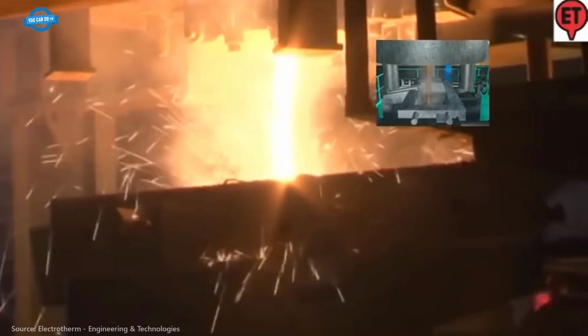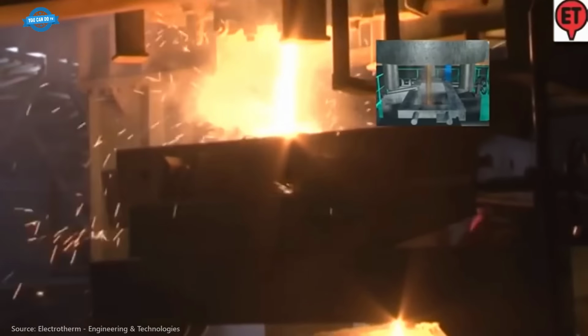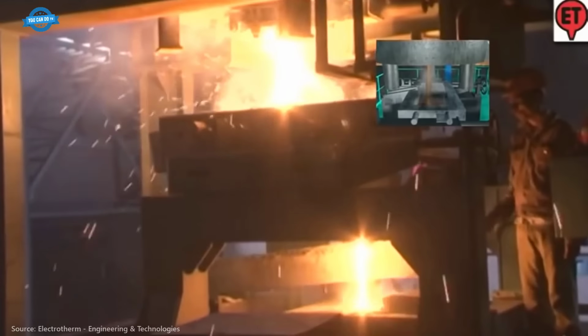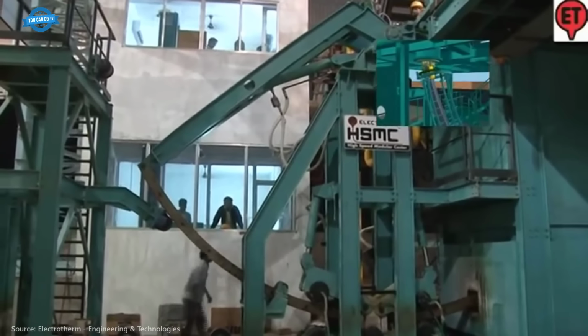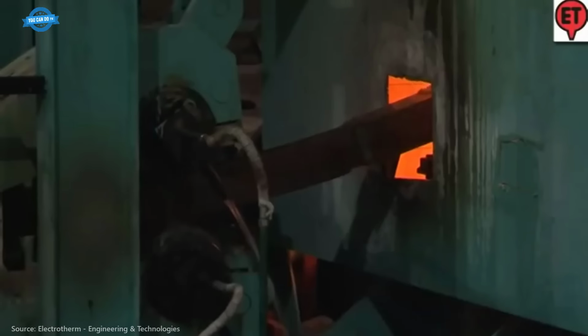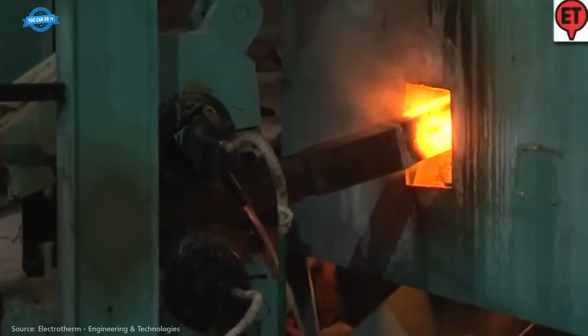Advantages of Electrotherm's high-speed casters. One of the primary advantages of this technology is enhanced productivity, with throughput reaching up to 24 tons per hour per strand, and a casting speed of 3.8 meters per minute at 110 SQM section size.